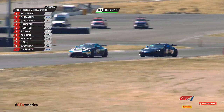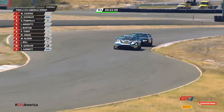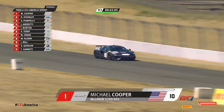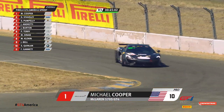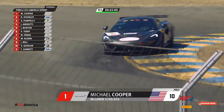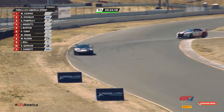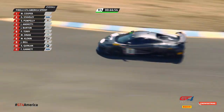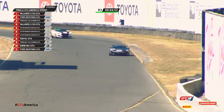McLennan has found his rhythm, and he is now running laps faster than everybody in the AM class except for Jeff Burton on that last lap. So McLennan, obviously tires, whatever it is, he's in the zone once again here. And seemingly living in the zone this year, and certainly in sprint competition, it's Michael Cooper in that McLaren.